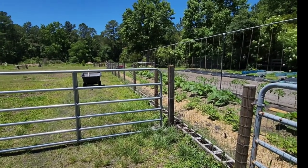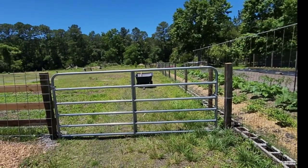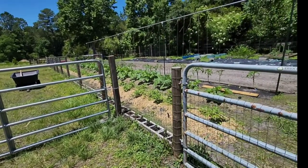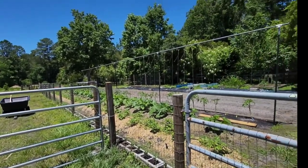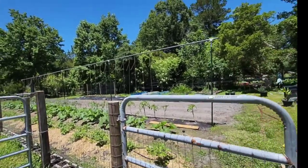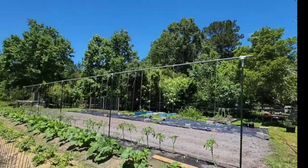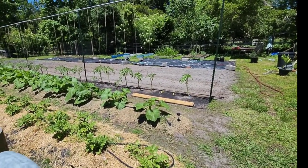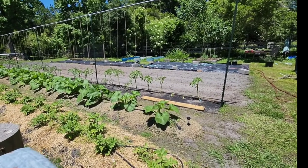Reduce, reuse, recycle. You can use old material to make it work. You do not have to spend money to make it work. Now, you're going to have to buy your seeds or have somebody gift them to you. And I would like for that to be your biggest expense other than time. Our biggest investment in all of this is the time.